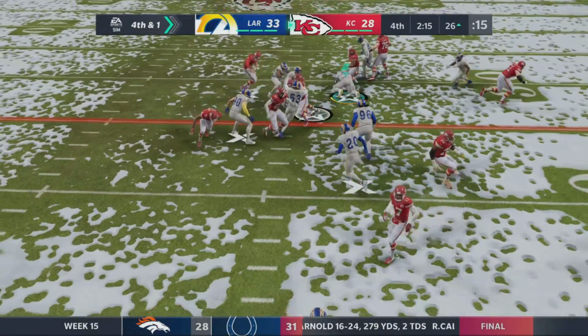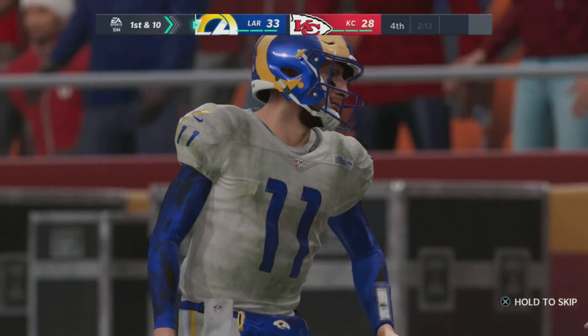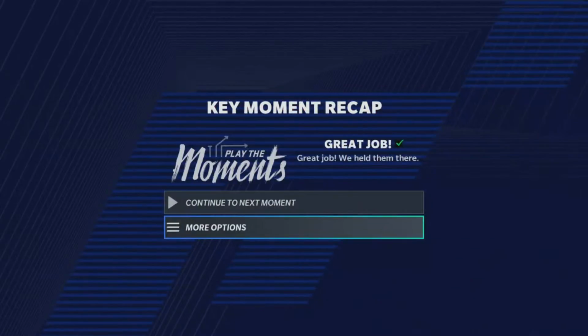They'll go. It's Edwards-Helaire. And boy, is he close. Did he get there? No, they're going to say he's short the line to gain. The Chiefs tried it, but they're turned away on 4th down. And the Rams are going to take possession of the turf.